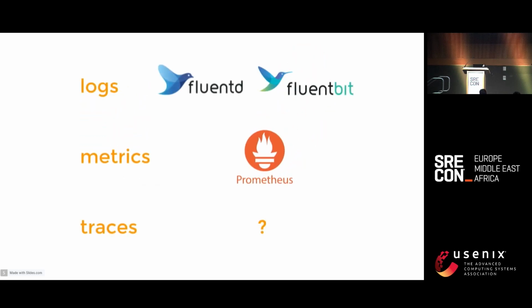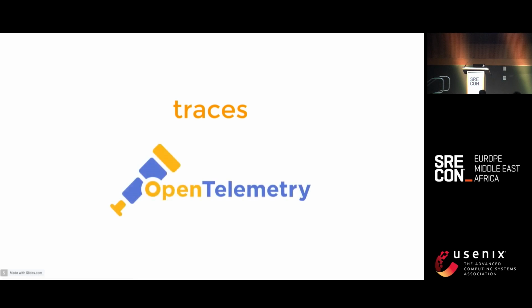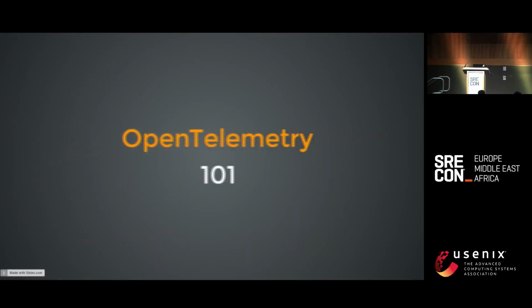And we didn't have traces at the time. We were introducing those, and because we were introducing those, we thought, okay, what do we do here with tracing? And thankfully, OpenTelemetry just came out to be, actually, at that point. And we thought, okay, this is a very, very interesting project. Let's try out with that. And why? Why do that?